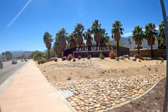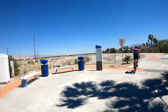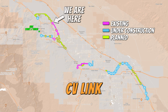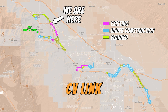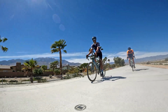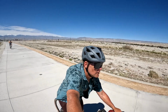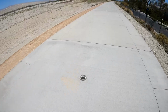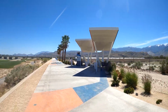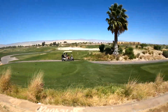Now that we were back on the more urban roads, we took whatever chance we had to get off of them, finding a segment of CV Link that provides multimodal connections across the Coachella Valley in various stages of development, as we got to experience this 2-mile stretch, preferring this enjoyment of peace and solitude, following the channel that leads to the Salton Sea, with little great features like lights built into the concrete, to shade shelters and water fountains along the way, making us efficient opponents to golf cart racing.